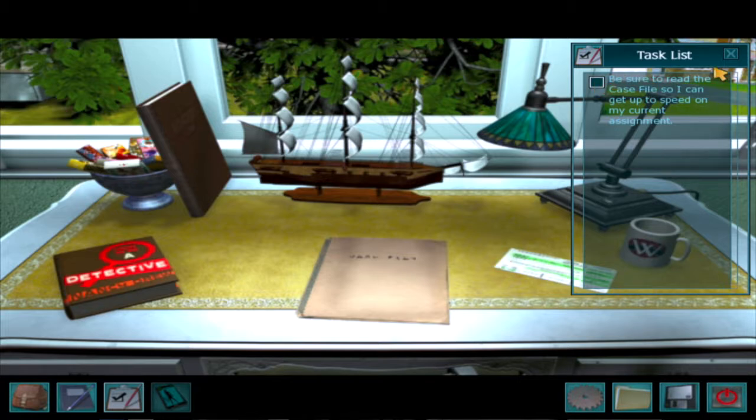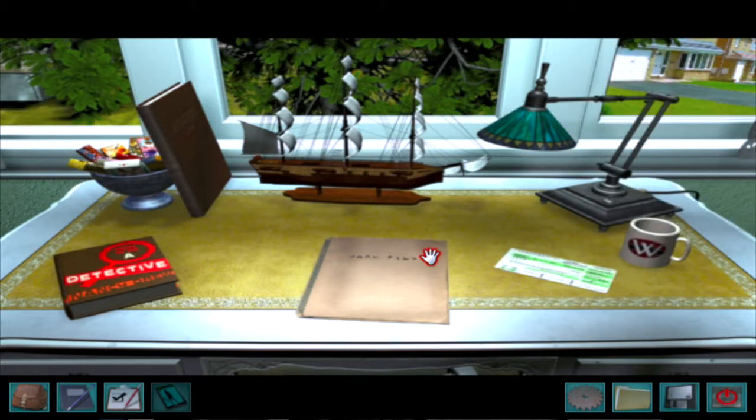Anyways, if we want to check that box off, we're going to have to read the case file. This book right here is How to Be a Detective. It's just a little tutorial on how to look for clues and things of that nature. I already know how to do all of that, so I'm not going to go through the tutorial. If you play this game and you want to, you're more than welcome. Also, you can turn her desk light on and off, which is fun. I think this mug is from Waverly Academy, which was a place where we solved a mystery a little while ago. Anyways, case file time, and then we will head to Japan.